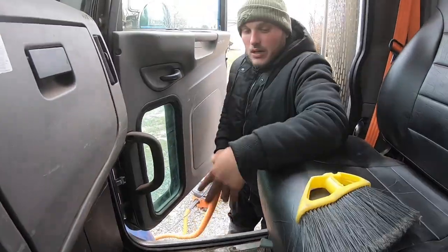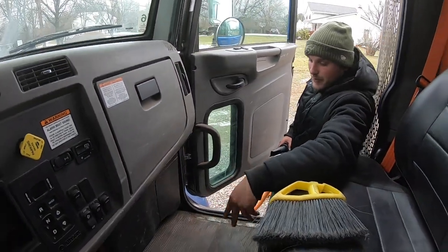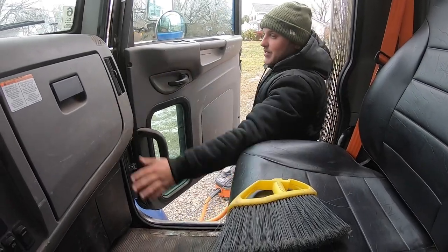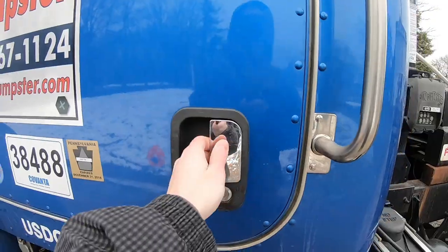Go get the mop. All right, we're gonna start mopping this up, loosen up more of the dirt, suck out the water, and then we'll do it one more time, and we'll start with the plants and change this one.